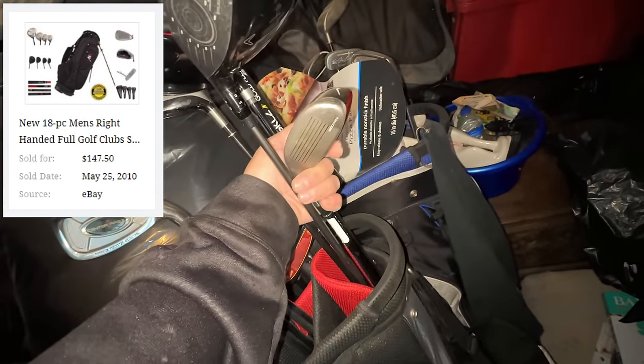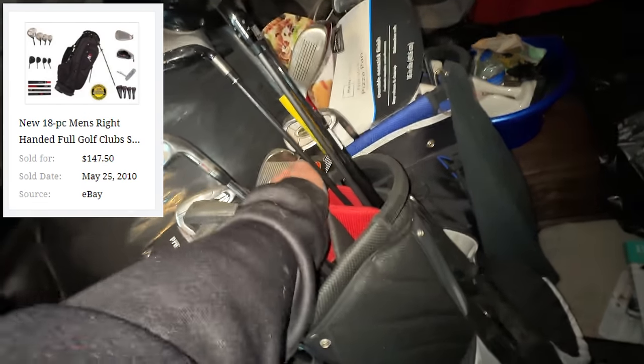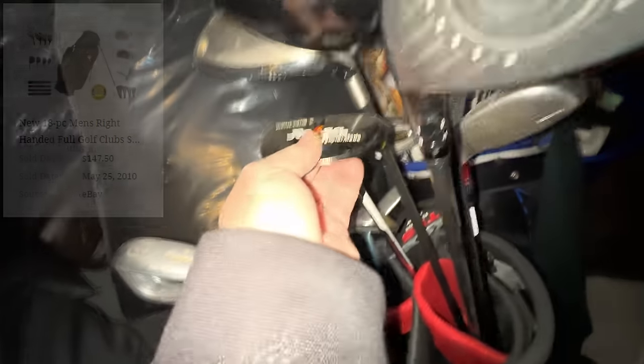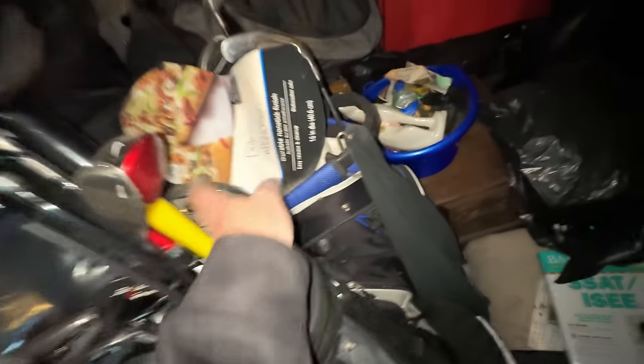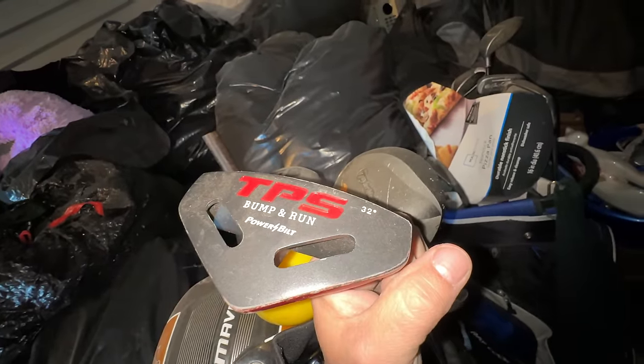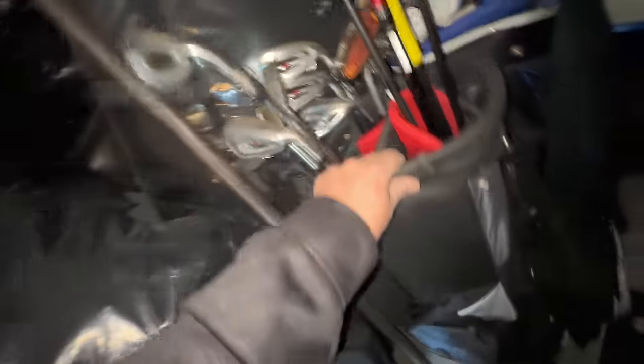There's a wood right here. That was a Nike. But what's this? I've got some other putters right here. TaylorMade Monte Carlo Rosa. That looks interesting. And then we got another putter right here. Putters are potentially where the money's at, you know? Power Built Bump and Run TPS. No clue, guys. No clue. That could be good. Could be decent.